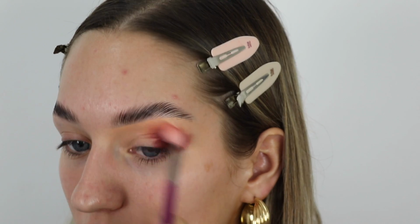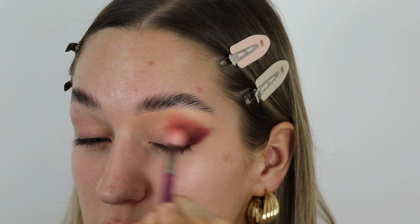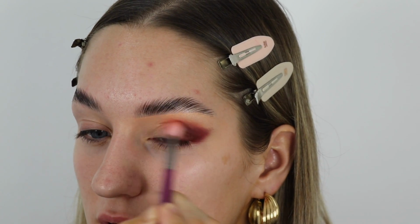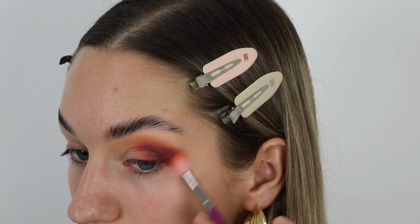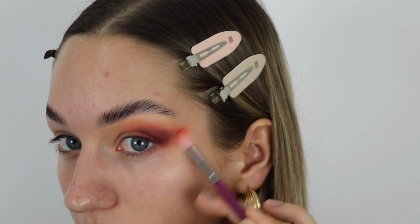Oh, see, I'm already happy that I picked that colour. I'm going to go on the edges first of that colour that we've just put on. So just blending out the edges with it first, patting it on and then blending it out. So that's the edge there. And then we'll do this edge a little bit. And go a little bit higher. And kind of smoke it out.